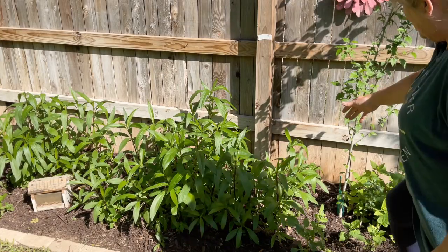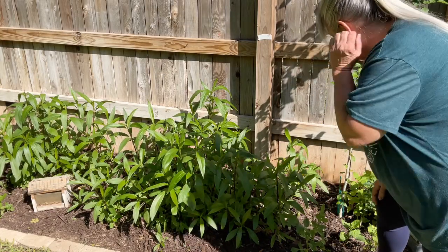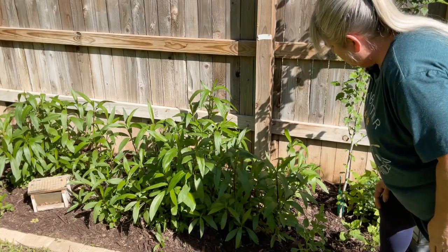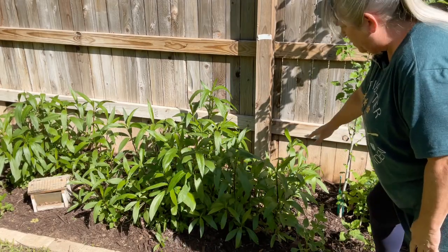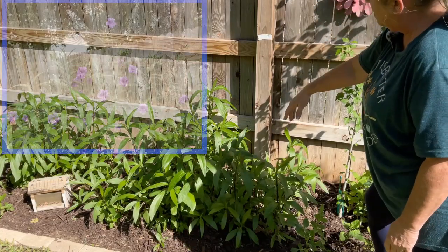So these are my Mexican... Oh, by the way, one of my dahlias. This is the third dahlia that's growing back. These are rapidly becoming one of my favorite plants, and a bunch of four o'clocks over here. But these are my Mexican petunias. These will grow as tall as the fence.